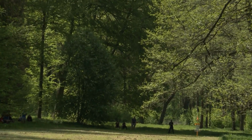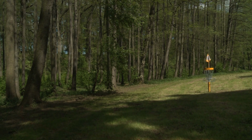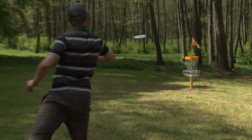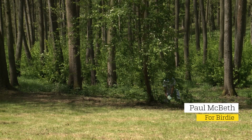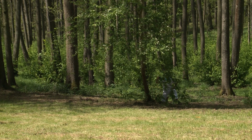Get down. Get behind. Get down. And there's the first big mistake from Paul on this back nine. KJ with a little slip up too, trying to add to his lead. And the door suddenly becomes wide open for Simon.